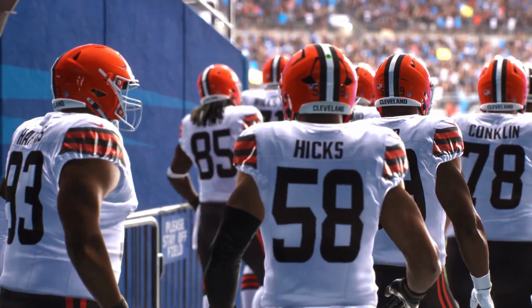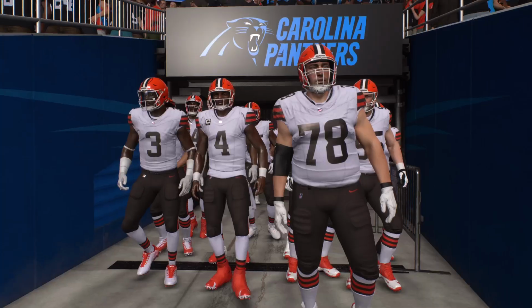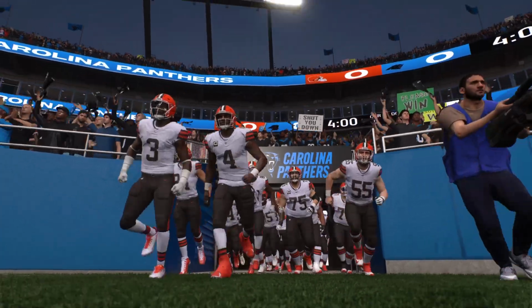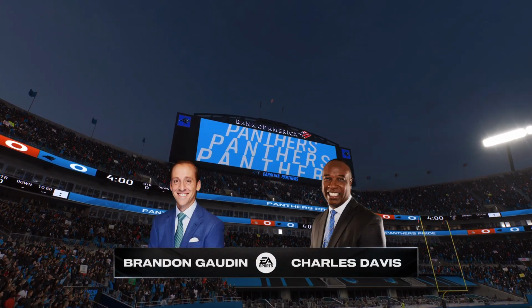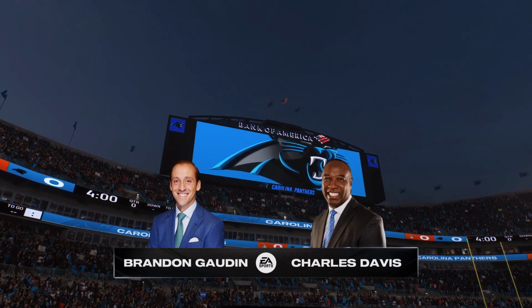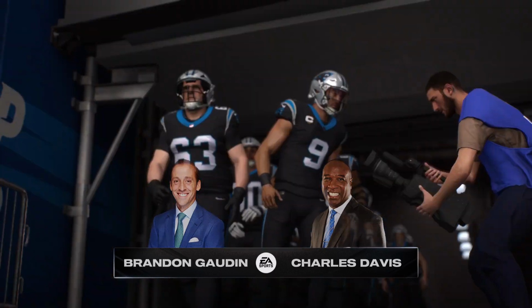On a warm afternoon in the Tar Heel state of North Carolina, EA Sports brings you to Bank of America Stadium in Uptown Charlotte. Brandon Gaudin and Charles Davis on hand. Kickoff just moments away. Charles, quickly, keys to the game.